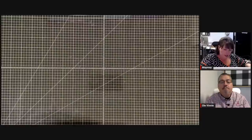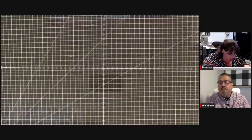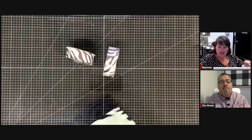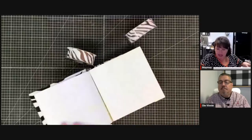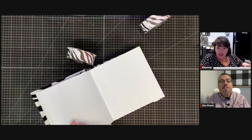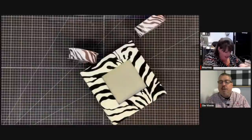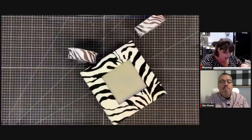So it looks like there's something for me to read. I'm going to put that off to the side. Look at this, zebra. Is this a photo album? What is this? Oh, it's like a journal book or like a notepad. Isn't that cute in zebra? Sweet. And this as well. Thank you, Connie. That's very sweet of you.